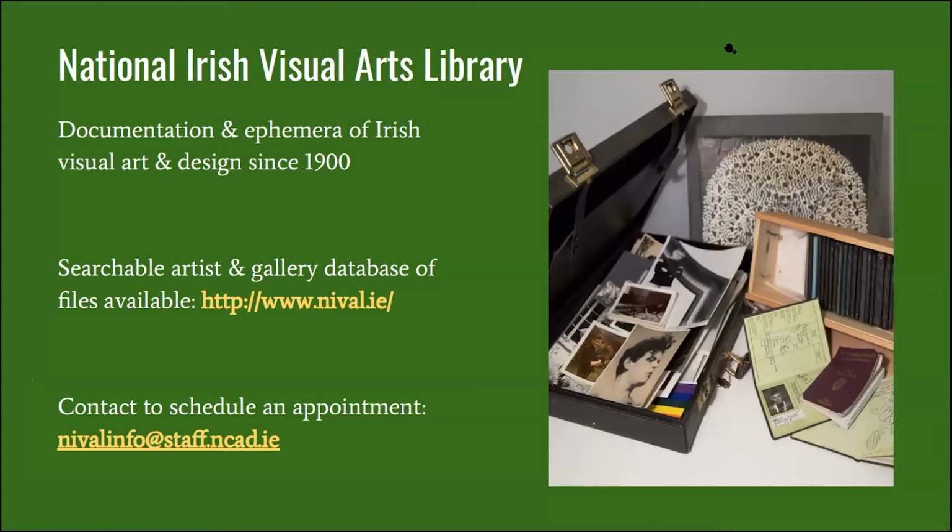That image there is of some of the Patrick Scott collection that NIVAL has, and you can see there that we've got loads of copies of his passport. So you can see where he is traveling at what time. If you really want to, maybe not so relevant in your first or second week of your first year in the college, but going further down the line, NIVAL is a super valuable resource for conducting your own research and really getting to grips with one particular artist or one particular gallery or one particular topic within Irish art and design. You'll definitely hear more about this from your tutors and from us going forward.